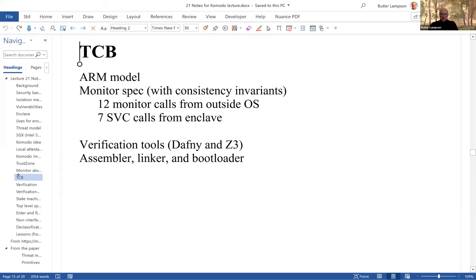So what's the trusted computing base for all of this, before we get into a few more details about how it actually works? Well, there's a model of some fragment of the ARM processor, which you have to trust. There's a spec for the monitor, which consists of 12 monitor calls that the outside operating system can make on the monitor, basically to hand over resources or claim them back. And then there are 7 so-called SVC calls that an enclave can make to the monitor.